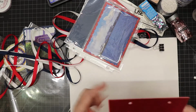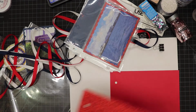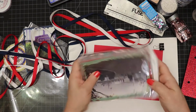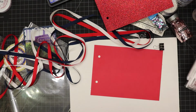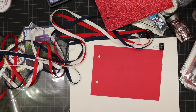At this point I was pretty positive of how it was going to turn out, and I was getting so excited. It was very late at night, and I knew I needed to go to bed and get some sleep, but I was on such a roll, and I was just so excited. I just kept going. That was the hole puncher that I used.